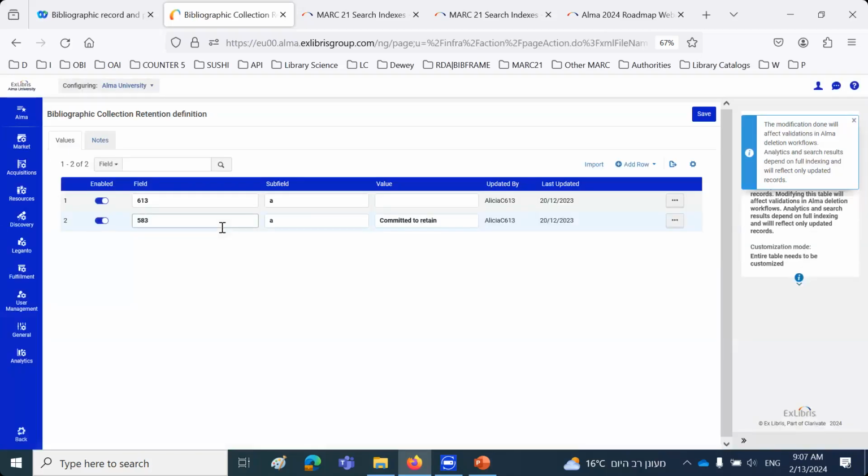So what do we have here? The option to add fields which will determine that the record is committed to retain. In the first case, we are saying if a 613 subfield A exists, then the bibliographic record is considered committed to retain.